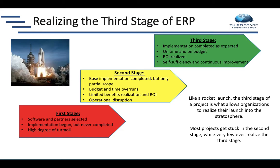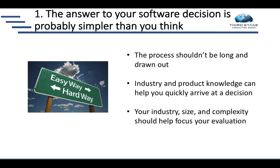Now, successful companies get to the third stage, which is they've implemented on time, on budget, they've realized the ROI, they've become self-sufficient, and they have a much fuller business transformation than their counterparts that are stuck in the first two phases. The reason this applies to today's conversation is it all starts with your software selection process. A lot of times companies lose momentum and never really launch their ERP initiatives because they burn out during the software selection stage. So what we'll talk about today is how to streamline that process so that you don't get stuck in those first two stages.